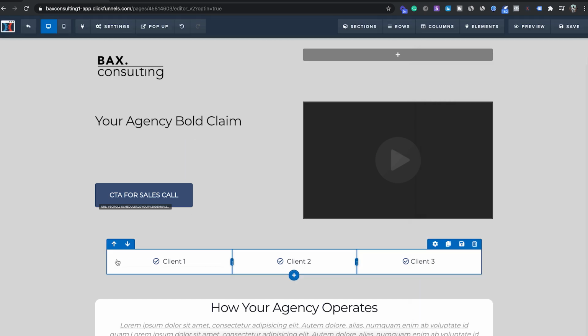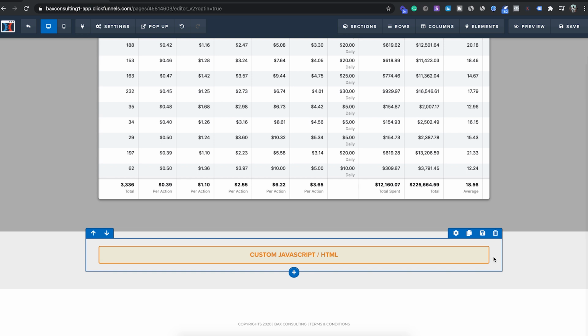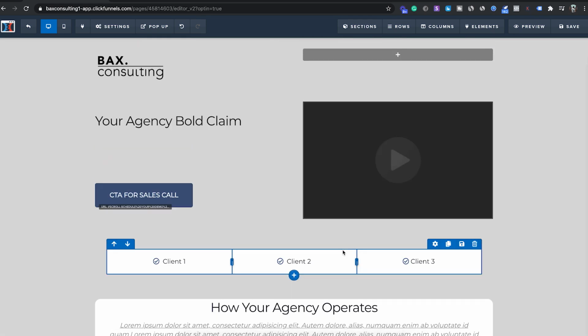We actually have one on this funnel. As you can see down here inside of this section, we have this row, which has this element. And in this element specifically, we've got that custom JavaScript. So yeah, that's the layers to a ClickFunnels builder and what goes into it.